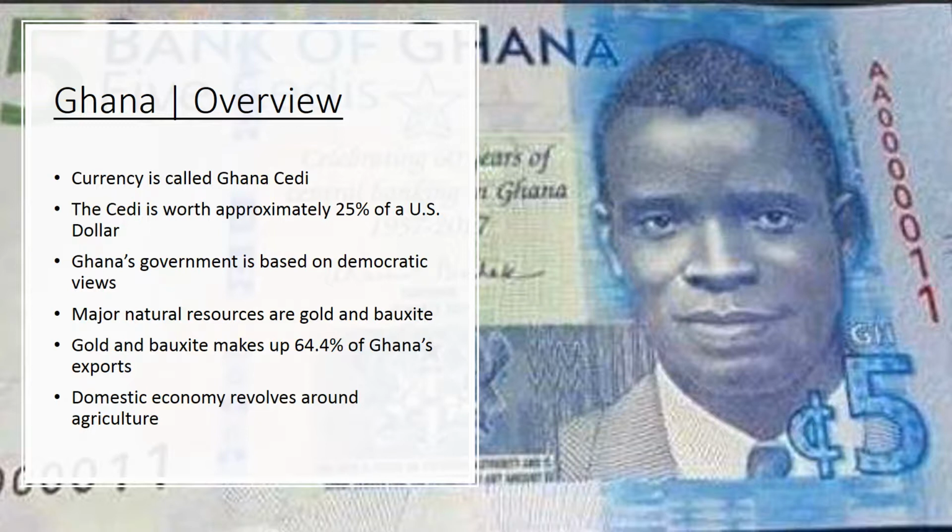Ghana has an abundance of natural resources. The major economic natural resources in Ghana are gold and bauxite. Gold and bauxite alone account for 64.4% of Ghana's primary exports. Ghana's domestic economy continues to revolve around agriculture, which accounts for more than a third of the GDP and employs more than half of the workforce.